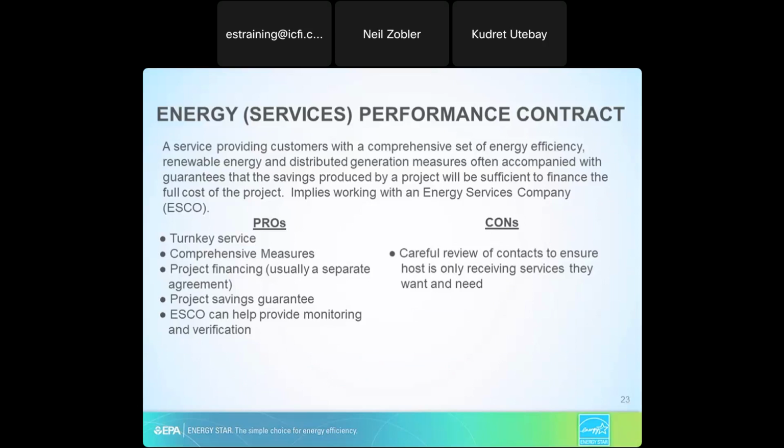The project savings guarantee is normally part of these agreements. And if you're working with an energy service company, they do provide turnkey services. They'll provide you with comprehensive measures, which is one of the reasons why they're looking for larger projects. The energy service company can provide monitoring and verification, which again is very important to make sure that what's saving you today continues to save you into the future.